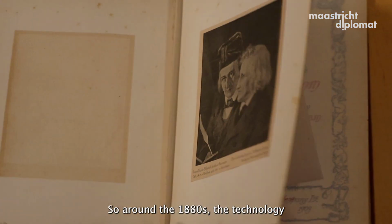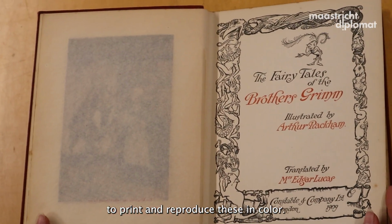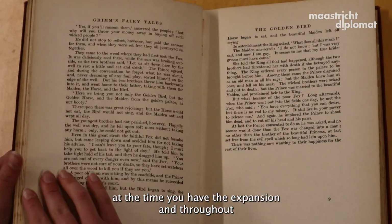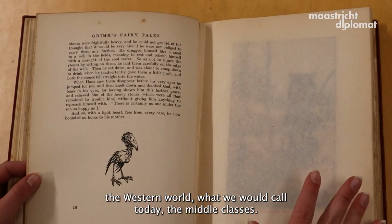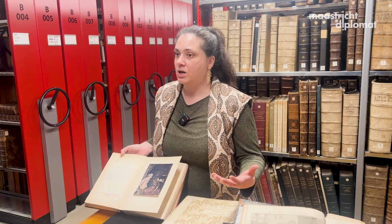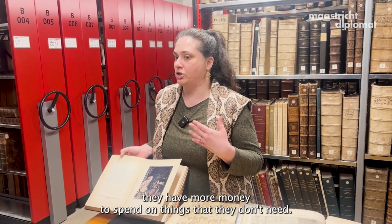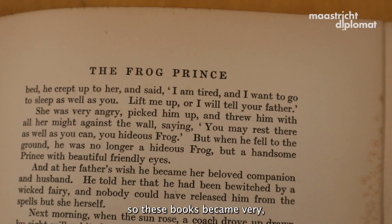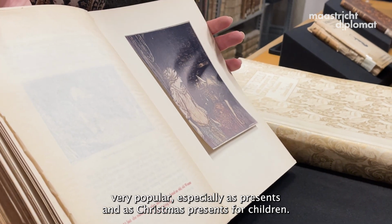So around the 1880s, the technology to print and reproduce these in color improved, became a lot cheaper. At the time, you have the expansion throughout the Western world of what we would call today the middle classes. So people have more money coming in. They have more money to spend on things that they don't need. And so these books became very, very popular, especially as presents and as Christmas presents for children.